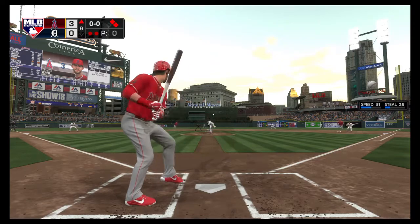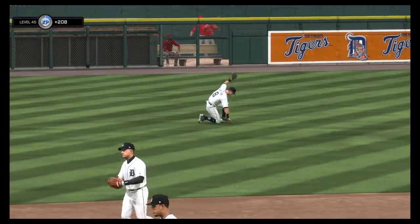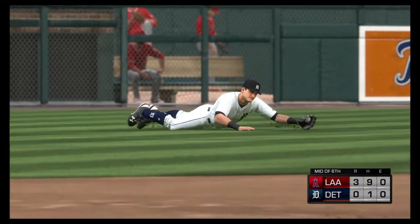Into the box, number 3. He swings and lines it to left. And he dives to make a spectacular catch. What a play there to end the inning. One more look at the full extension catch that strands 2 men on the base paths.